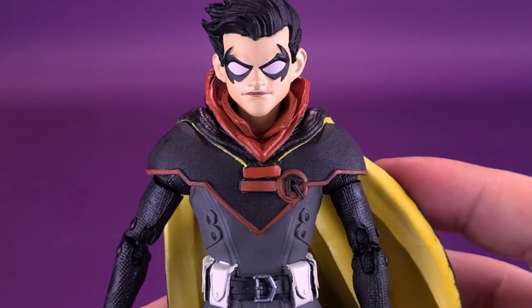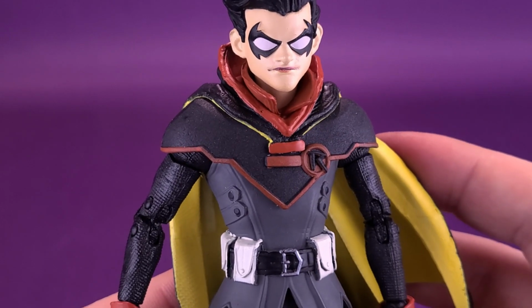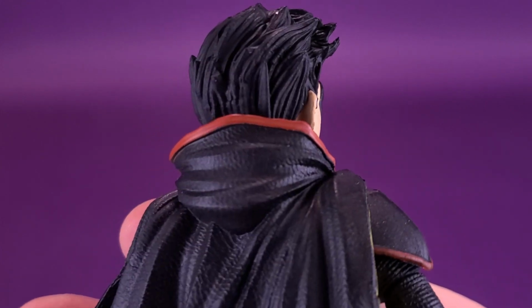Even though it has more of an animated look and vibe, perhaps, than some of the other Robins we've looked at here on this channel, I gotta say, the molding of the face and the paint that they've handled is actually done well here on Robin. I really like the sculpting of his hair as well.